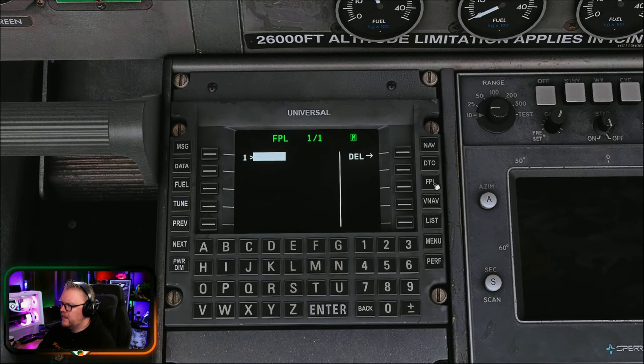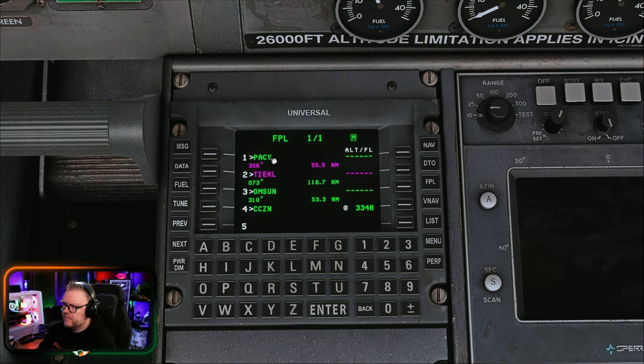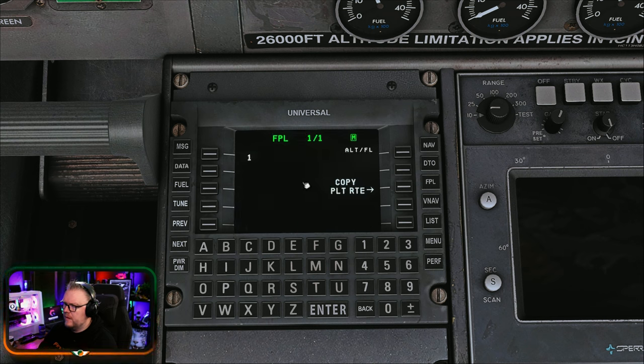So, flight plan. As I said, we could do it manually, or if you wish, we can import it from over here. So, I'll do the import now, because it's the very same flight. So, here we go. That's not right at all. Ah, lads, we're having a headache. Delete the flight plan. Let's start again.